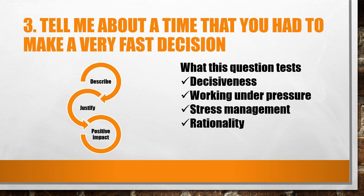And when you're answering this, if you're indecisive in your answer and you're umming and ahhing, that doesn't really show the values and the skills that they are looking for. You need to be able to show that you've got stress management, that you're able to make rational decisions, and that you can work under pressure, and you're not intimidated by having to make a fast decision. So if you get those key ideas in and use my structure, you're going to be successful on this question.